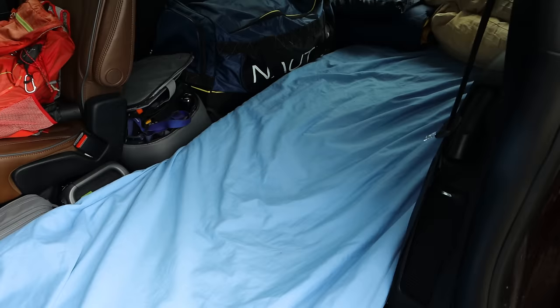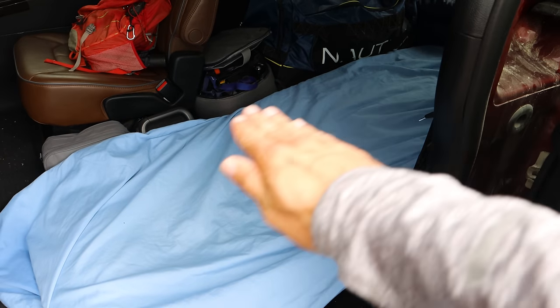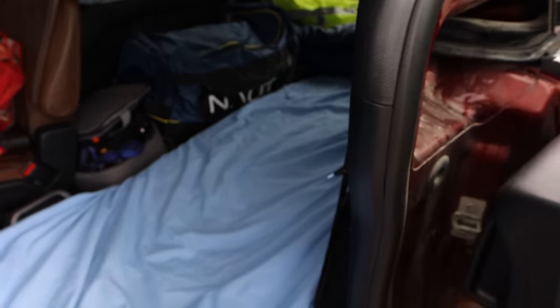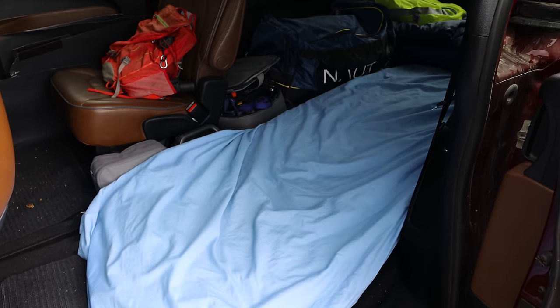And on that note, it's not completely flat in the back here, so I don't know if you can tell, it's higher here than it is down here. There's a slight dip right here, a slight slope. It's a couple inches higher back here, and in practice it really wasn't an issue. As far as sleeping goes, I slept just fine.